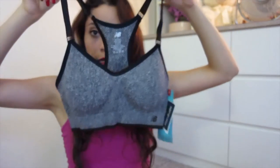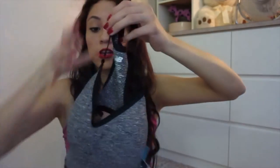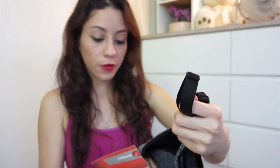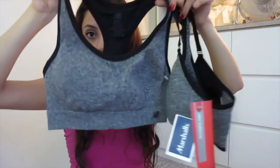There you go. What I love about this one is the adjustable straps here. And it's got padding. So this is like perfect for me. I love these type of little tops. This again was $15. And this is another similar one. This is again with the padding, but no adjustable straps. But it looks really, really comfy.